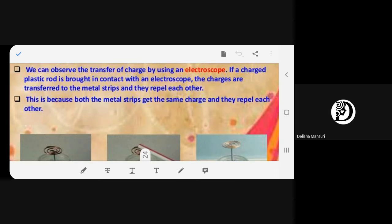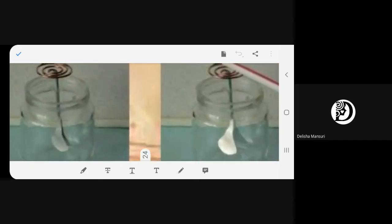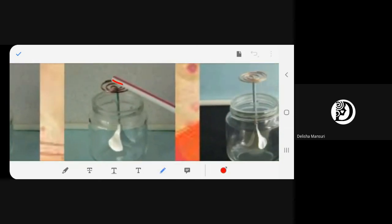If a charged plastic rod is brought in contact with an electroscope, the charges are transferred to the metal strips and they repel each other. Now, this is the device which is called an electroscope. Got it? Now, we have a charged refill. I have rubbed it with a piece of paper and I brought it near the mouth of the electroscope. What happens? If it is plus, for example, the plus will travel down the metal, and this will also become plus and this will also become plus.